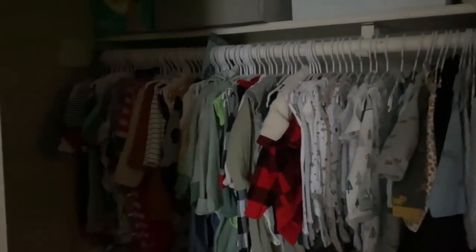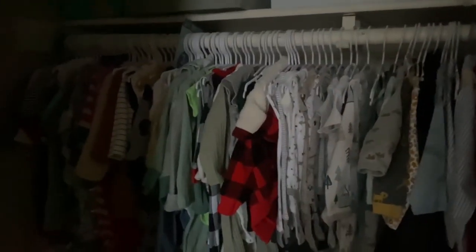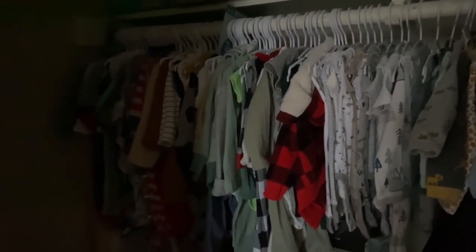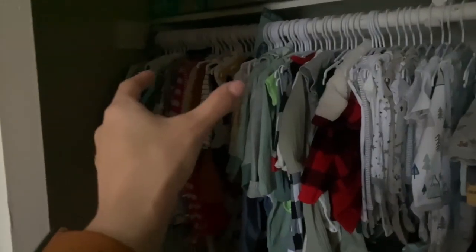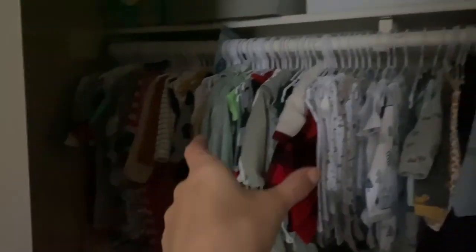So right now, actually, I'm going to work on baby boy's closet. So here is all of his clothes. I have already stored away in this bucket up here all of his newborn clothes. It was so sad.